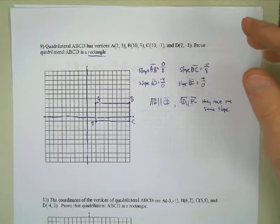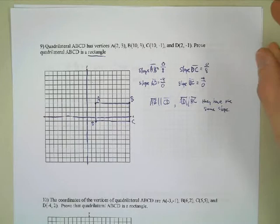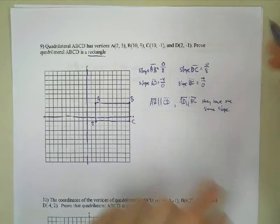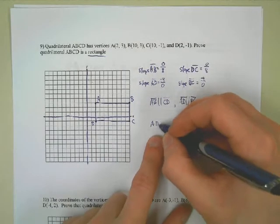But I never understand which way I'm supposed to count it, because it shouldn't matter either way, especially with the ones that aren't on straight lines. It shouldn't matter which direction you go, from one to the other or the other to the one. You'll still end up with one being negative, one being positive, and so forth. So they have the same slope, but we have to show one more thing, and then I'm just going to say that AD is perpendicular to AB.